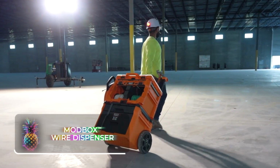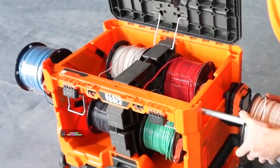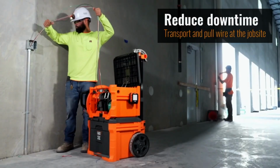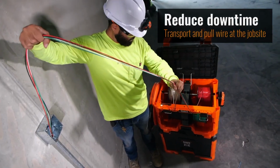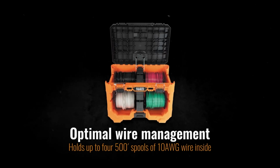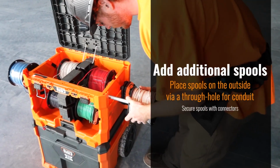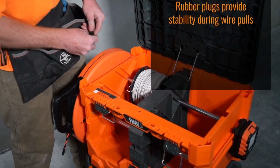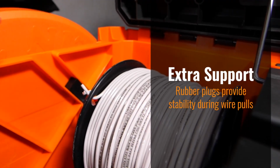MODbox Wire Dispenser. The MODbox Wire Dispenser is part of the Klein Tools MODbox mobile workstation, and it's a truly essential product for everyone who is sick of the constant fight against tangled wires and cluttered tool storage. Each dispenser can hold up to 500 spools of 10 AWG wire inside, and adding extra spools is possible and easy with the help of the through-hole conduit system, which secures them firmly with connectors. Plus, the added rubber plugs are designed to provide the extra support and stability sometimes needed for heavy spools.